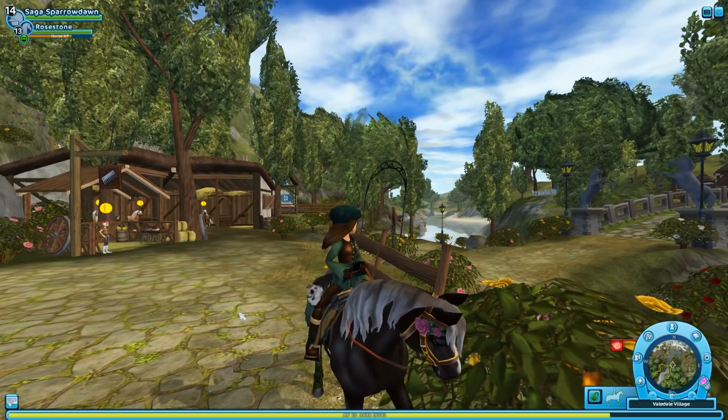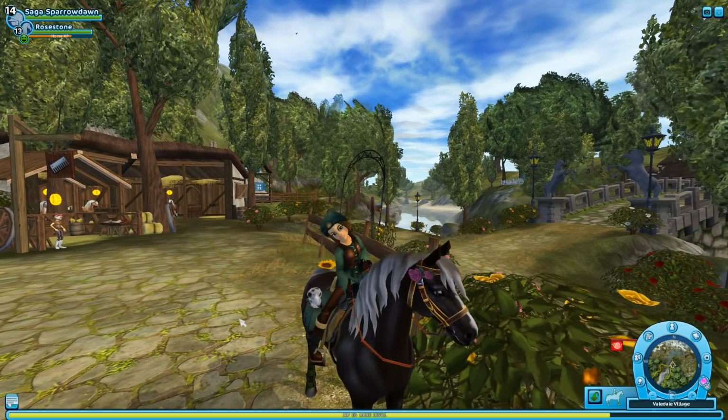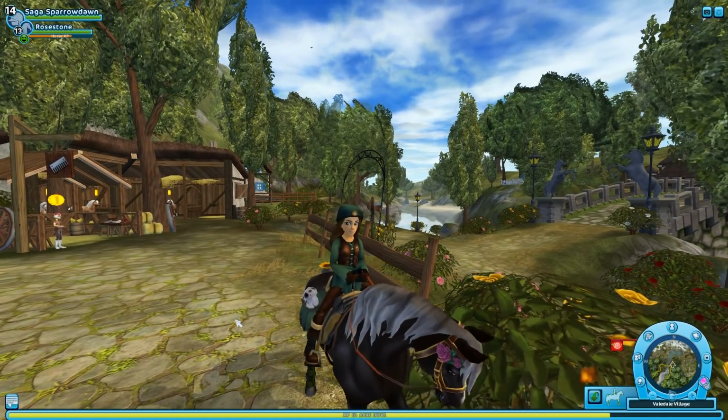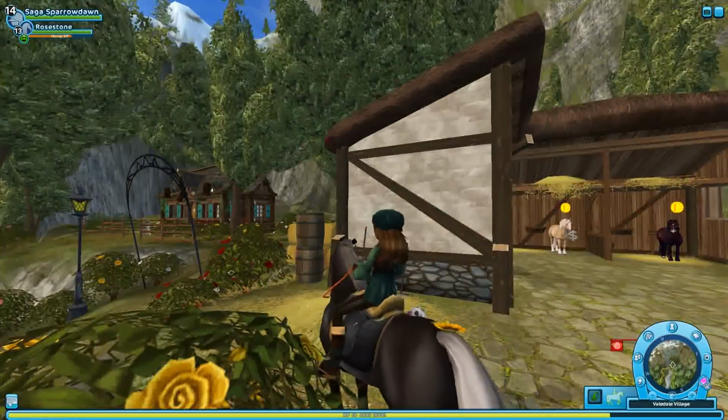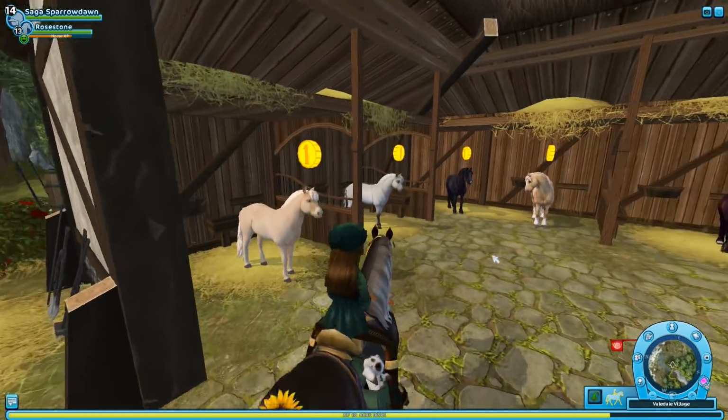So with that in mind, I felt like this week's update with the brand new Fjord Horses is the perfect opportunity to introduce ourselves to a new member of the family. So that's right, we are here checking out the brand new Fjord Horses that have finally come to Star Stable.